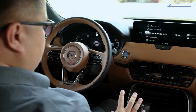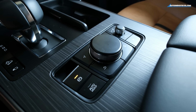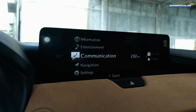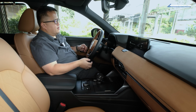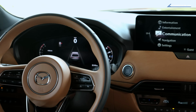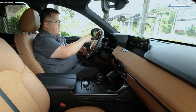The positioning of all the controls, the transmission control here, the knobs there, the screen there, everything is in perfect, really it's perfect for me. And I'm sure for a lot of other drivers too. And then you have the heads-up display, also very nice. It displays a lot of information. You won't be able to see it on the camera there.